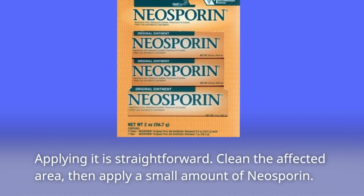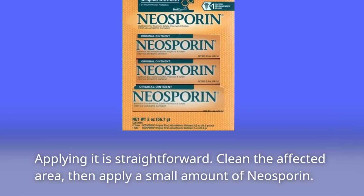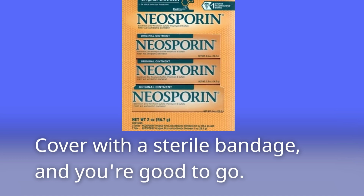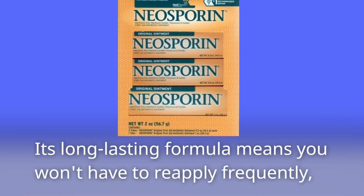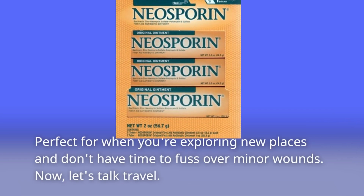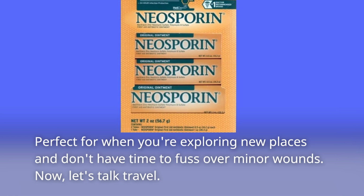Applying it is straightforward. Clean the affected area, then apply a small amount of Neosporin. Cover with a sterile bandage, and you're good to go. Its long-lasting formula means you won't have to reapply frequently. Perfect for when you're exploring new places and don't have time to fuss over minor wounds.